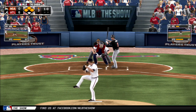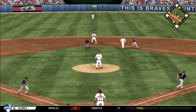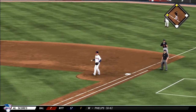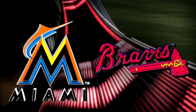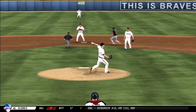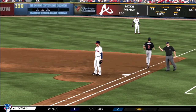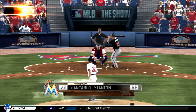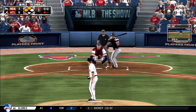We need an out here. Chopped back to the mound. Can they turn it? Throw to first is in time, but meanwhile, the runner is in to score. Yeah, on a high chopper like this, probably the right decision not to go after that guy from third. So he wisely just takes the out at first, and he allows the run to come home and score. So one out now for the Marlins in their half of the third, and set to stand in the ultra-dangerous Giancarlo Stanton.